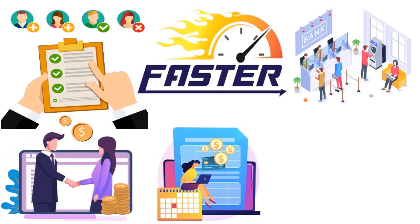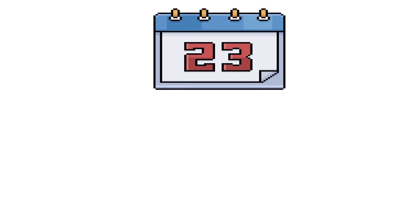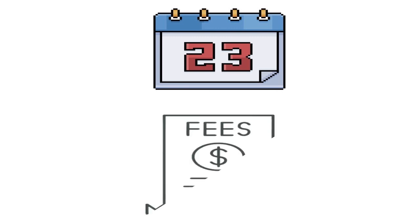And so if you do not want to pay the express fee, you have 1 to 2 business days if you have a MoneyLion checking account, and 2 to 5 business days if you don't have a MoneyLion checking account. But if you don't want to wait 2 to 3 days or even longer, you have to pay the fee.